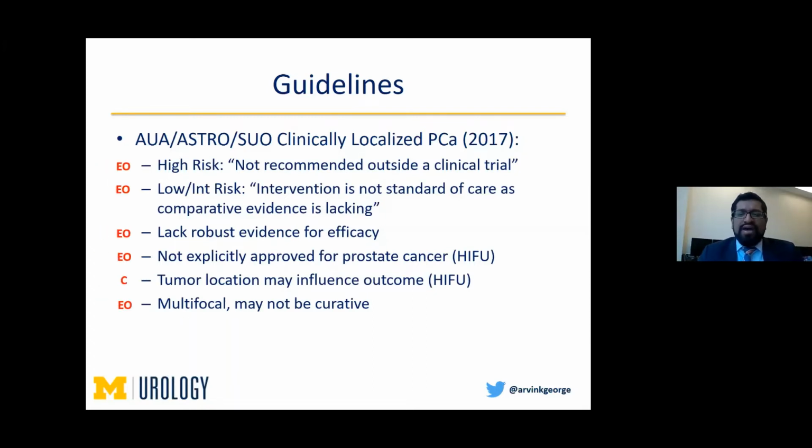So how are these recommendations made? They're essentially made based on expert opinion. For the tumor location, the level of evidence is C, which is essentially a consensus expert statement or small series. Ultimately, what this is showing us, and these are all true statements, is that the amount of evidence in this space is lacking. Now, this was done in 2017.